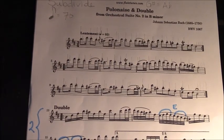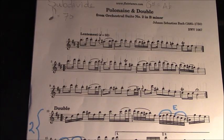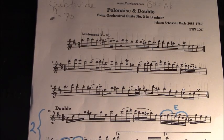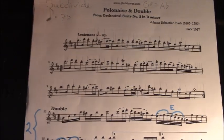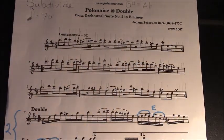So today on day 2, as we play the Polonaise, we're still going to subdivide, thinking of the 8th notes. So I'm going to turn on my metronome. Our 8th note is still going to equal 70. Let's play through the whole Polonaise and see how we do. Let's see if we can take the repeats, and that way we'll get to play everything twice. Okay, now we're adding the trills and the grace notes, so see what you can do with those. Ready? Go.